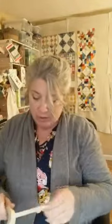So I'm taping up the edges so that they don't fray. And it doesn't have to be perfect. I'll show it to you when I'm done. And I just fold over the masking tape around the edges. And it just keeps it from fraying.